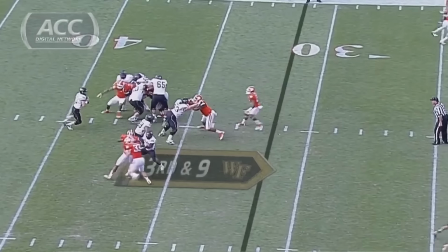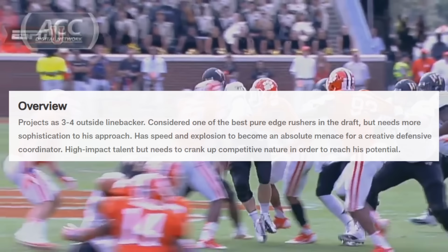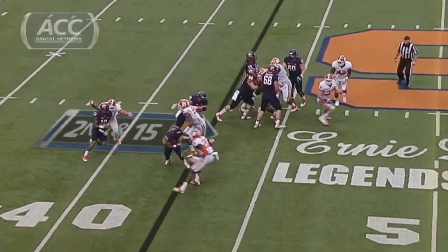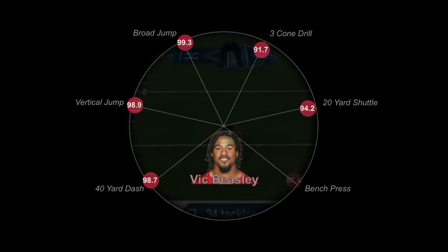After a successful 4 years of college at Clemson where he set the school's career sack record, Vic Beasley went into the 2015 combine with high expectations. Scouts called Beasley one of the best pure edge rushers, with the speed and strength to become an absolute menace in the NFL. Beasley confirmed this sentiment with his combine performance. He showed no weakness in any of the 6 events.